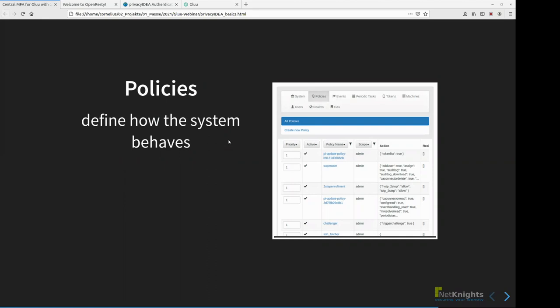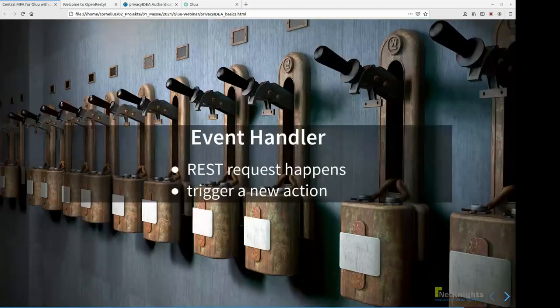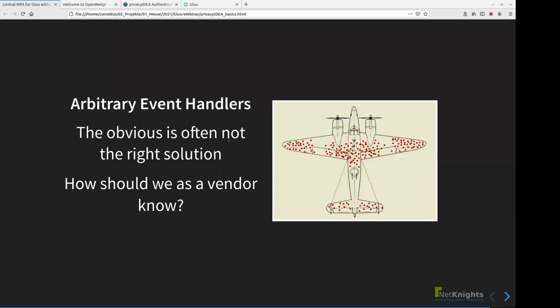PrivacyIDEA provides policies. Policies define how the system works. We have a concept of event handlers, which can be used to trigger new actions, because every REST request that arrives at PrivacyIDEA is an event, and you can attach new actions, or such REST requests can trigger new actions. And this is very interesting, because we do not know what our customers will be doing with the system.